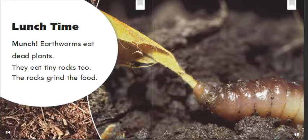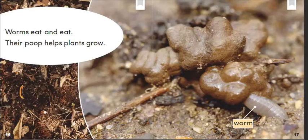Lunchtime. Munch. Earthworms eat dead plants. They eat tiny rocks too. The rocks grind the food. Worms eat and eat. Their poop helps plants grow.